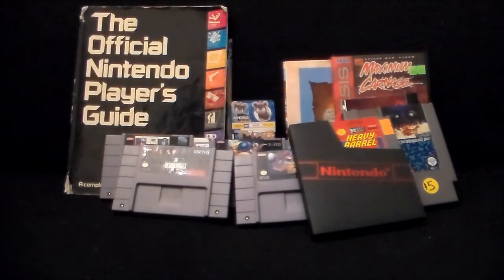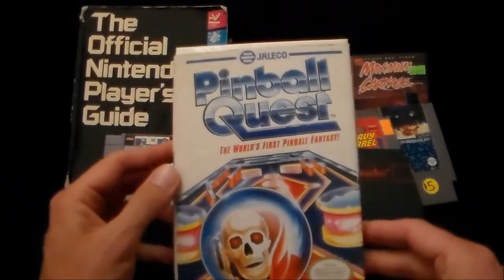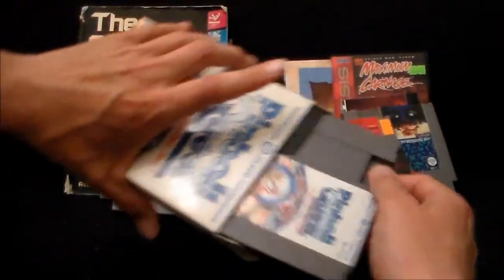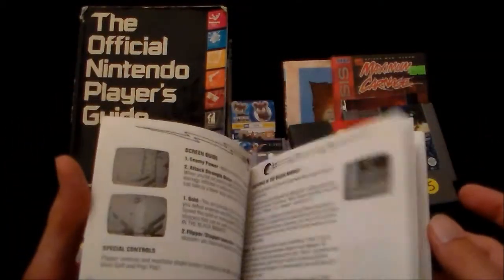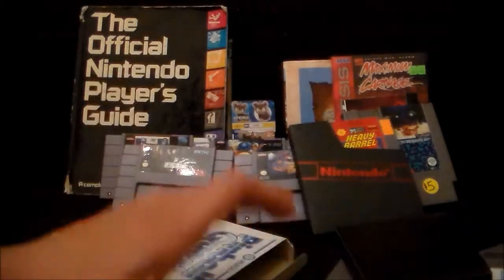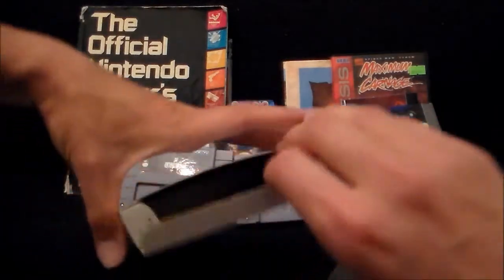I'm tempted to make a two-parter, so I guess we'll just finish this part with Jaleco's Pinball Quest, the world's first pinball fantasy. This is, of course, complete in box. It's got it all in there. I'll try and finish this before the 20-minute mark. Black and white manual. Bit of a crease on the back, but you know, very uncommon game around these parts, and happy to have it in the collection.